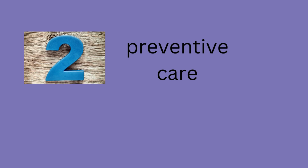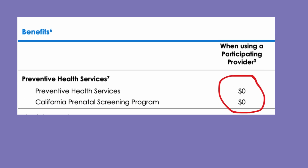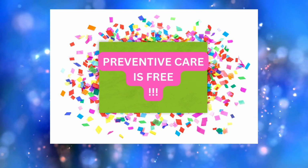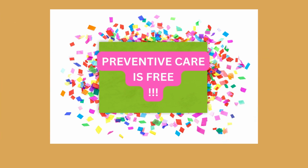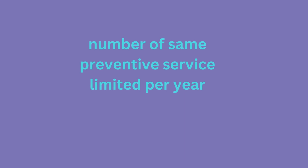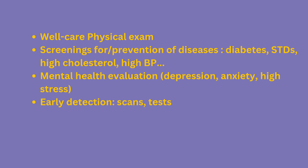Now, knowing when your year starts and ends is important also for preventive care services. Why? Because, yes, they are free, but you may have a number of the same preventive services limited per year. For example, only one well-care physical exam, only one detection scan, for example, a mammogram, or some form of a procedure like a colonoscopy. So if your policy renews or started on January the 1st and you have a physical exam on March the 1st, don't have another one on October 15. That second one will not be free.